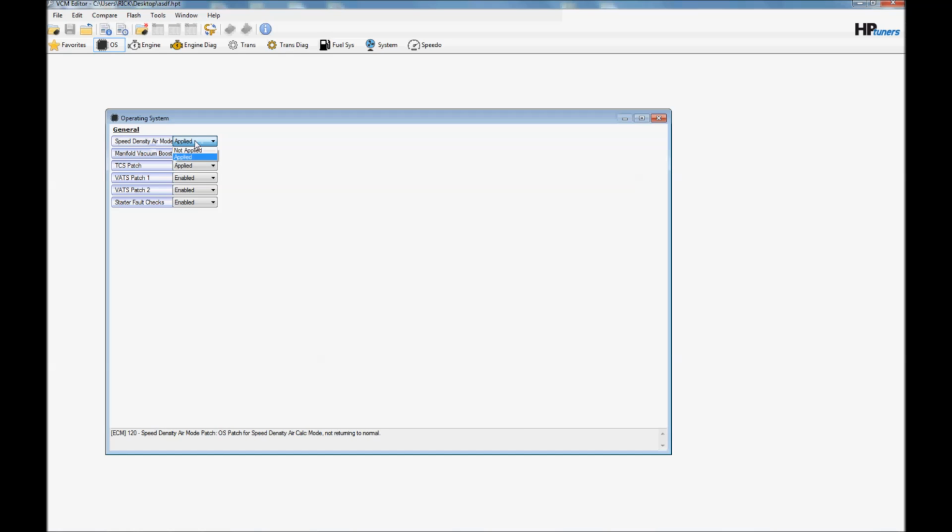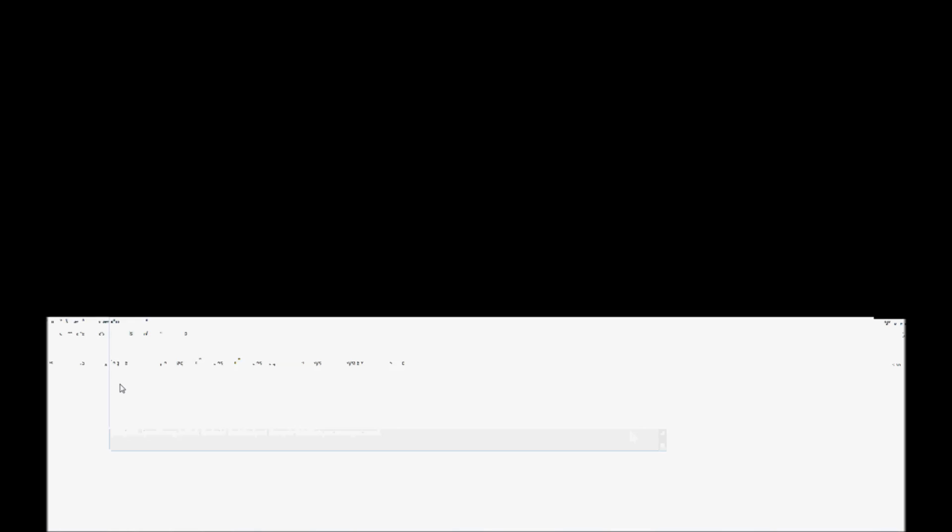So go to this tab here. It'll say not applied. Just go to applied. What that'll do is it'll rewrite the entire OS. At that point, you'll have to resave the file and upload it to your car. This will cost you a couple of credits from HP Tuners because they charge for this modification. But if your ECM supports it, it's almost a must. You just really have to do this because it has huge benefits. So change that up, and then we're done with that tab.